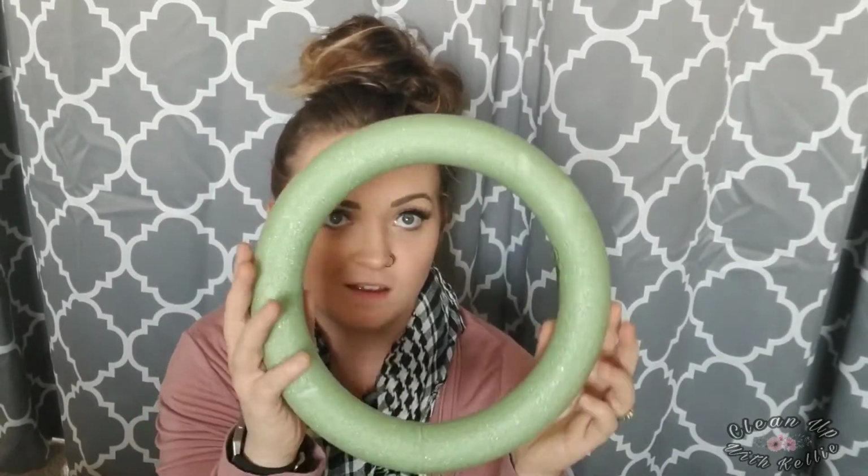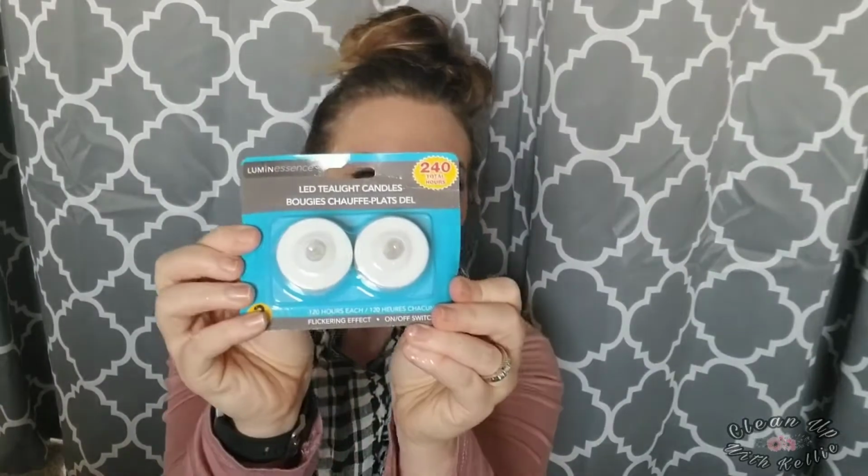I got this blank wreath. I'm going to be making a Dollar Tree craft with me video, so that's going to be part of that. I got these little tea lights. For the tea lights, I'm going to use these, and one's a little bit taller than the other, and I might do something with them. I might spray them, paint them differently, we'll see.